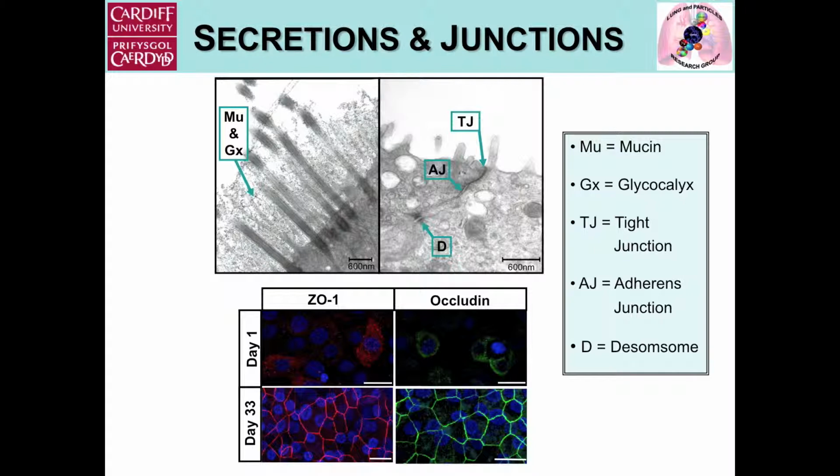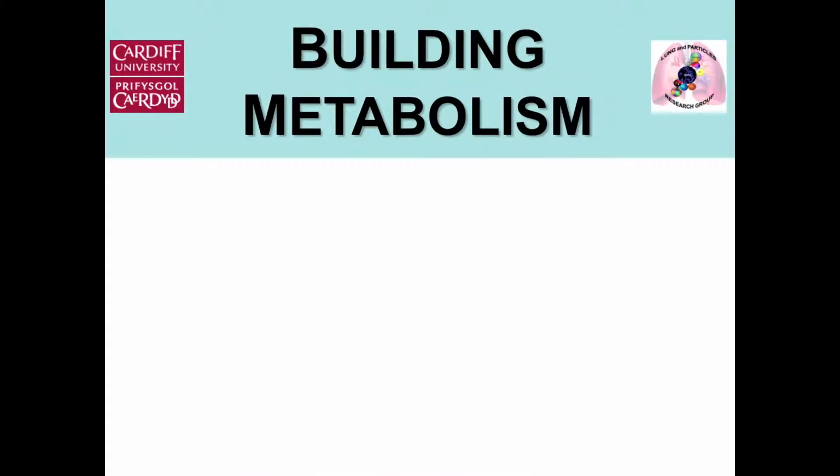Again, like I said, they contain all relevant secretions such as mucin and glycocalyx production, and contain functional junctions. We can see here a TEM image depicting tight junctions, adherens junctions, and desmosomes. We also looked at tight junction proteins like ZO1 and occludin, where they form these nice networks around the cell periphery. So one of the developments of the NHBE model is to actually build in some metabolism.